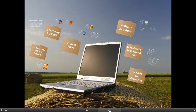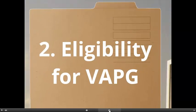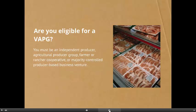The following slides will discuss eligibility for the program. You must meet eligibility requirements in 3 aspects: ownership, product, and use of funds. You must meet the requirements of one of the following applicant types: independent producer, agricultural producer group, farmer or rancher cooperative, or majority-controlled producer-based business venture.